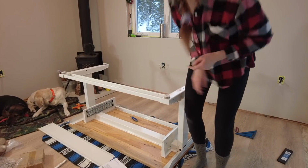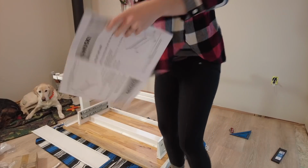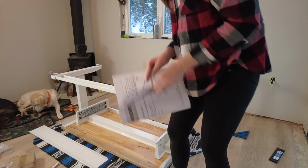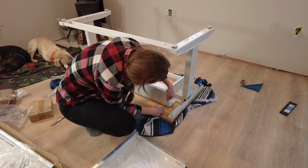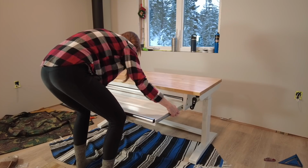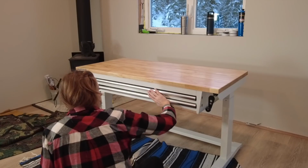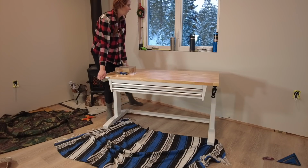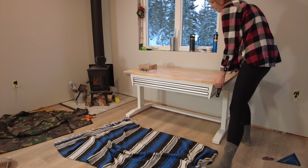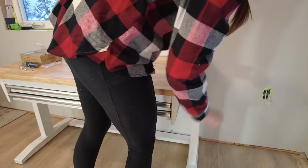Than expected, but now it's time to flip it over. Why do I have so many extra screws? Wait, what's that piece? And extra screws. I didn't put the drawer back. It is going to be so nice to have a desk to work from now. Super stoked.